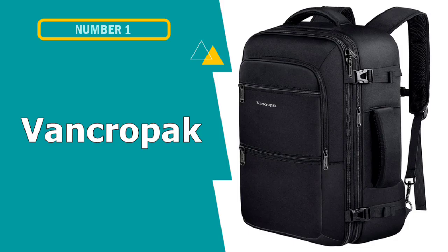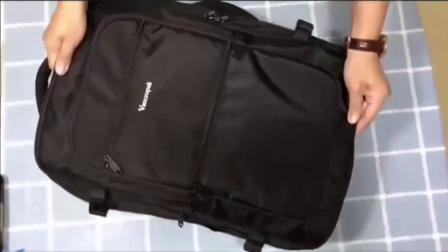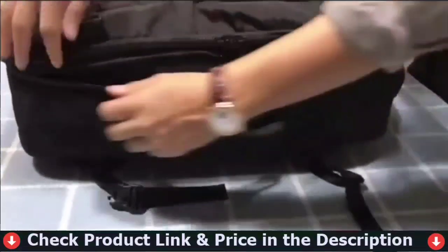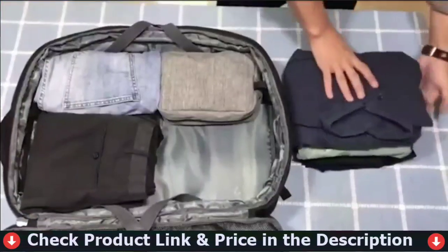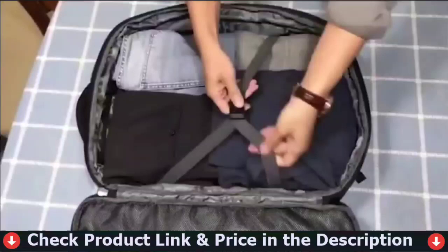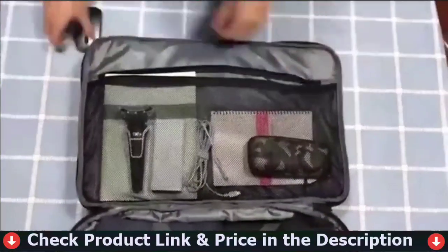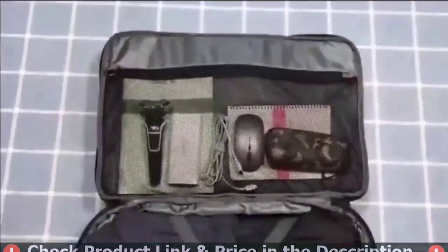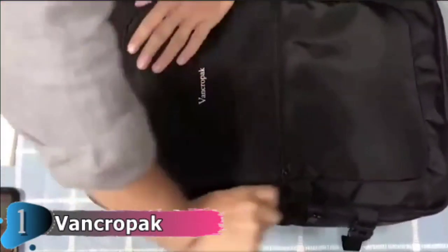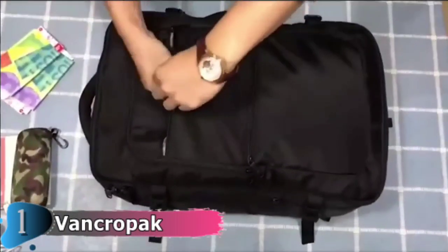Our first pick is Vankrapak Travel Backpack. This 40-liter pack checks all the boxes, including excellent value. Vankrapak is perfect for a weekend trip when you want to pack extra outfits or items just in case. It even expands to provide more room. It has extra pockets, opens like a suitcase, has many different handles, and the backpack straps can be tucked and zipped away. Compression straps also help shrink the pack back down after being packed.